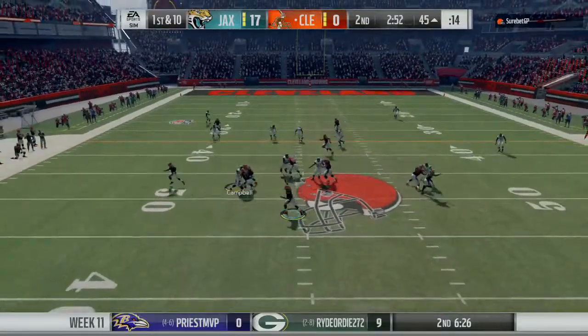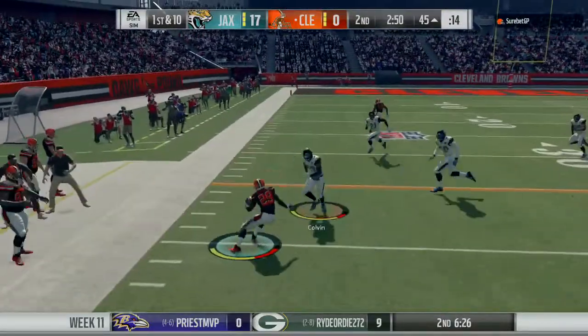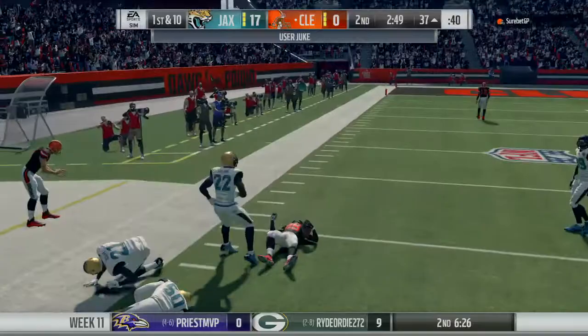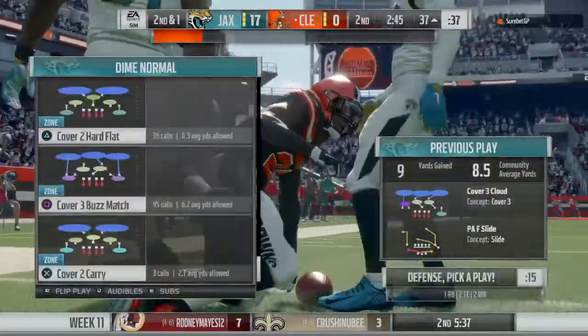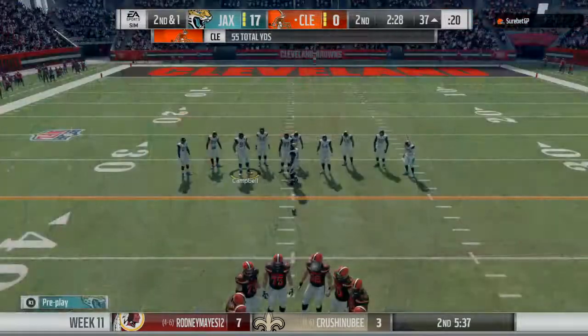They go play action here on 1st down. He gets it left side to Johnson, and he showed off the athletic juke. Good little gain there. Not a whole lot of real estate, but a nice carry.